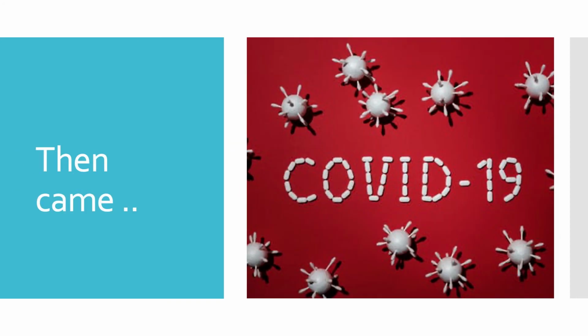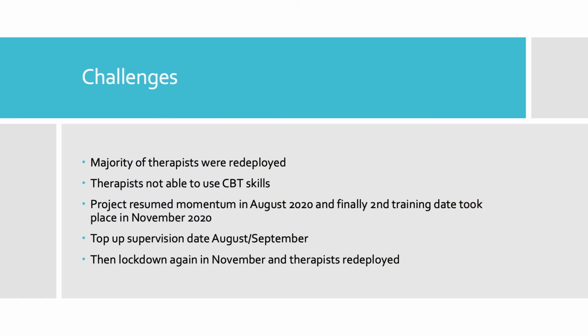And we know what happened in March. So this presented us with obviously very many challenges. But the biggest was the majority of the therapists were redeployed to wards and therefore not able to use their CBT skills in this area. However, the project did resume momentum in August 2020, when some of us had gone back to our normal posts.